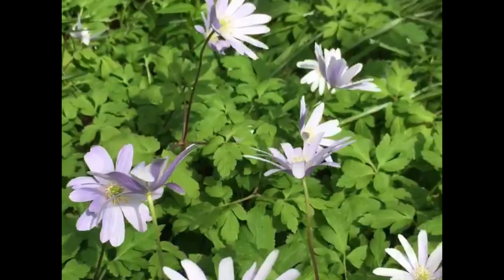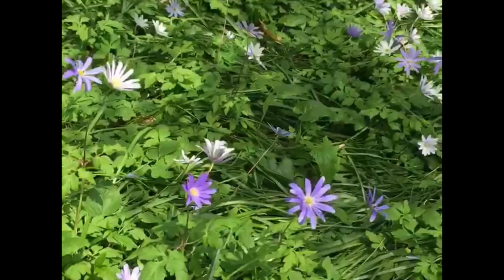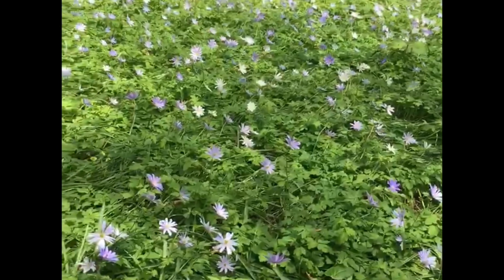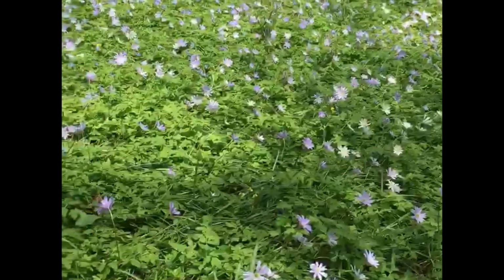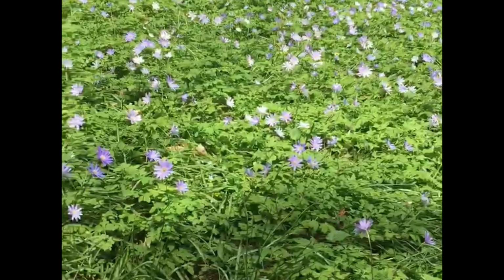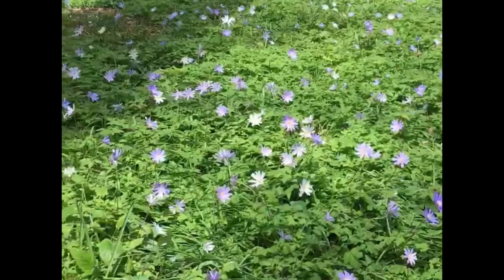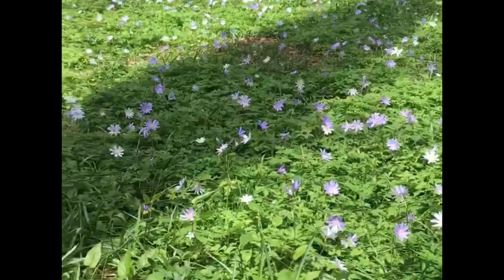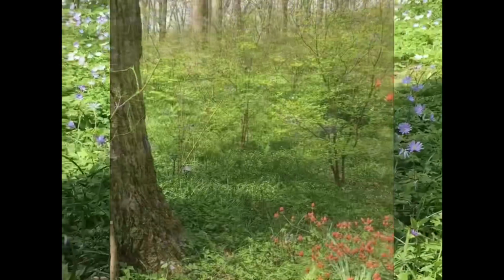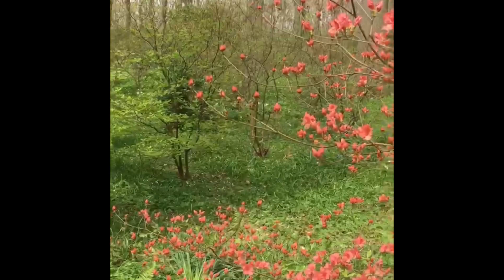A lot is coming alive on the woodland floors here at Winterthur. I am in Azalea Woods now and taking a look at Anemone apennina, or the Italian Windflower. And this is one of our pride and joys. It just carpets the woodland floor. Gentle breezes help to move the flowers, and it is a display to behold. There's always the first to come to the party, and here it is.